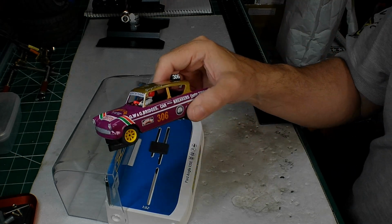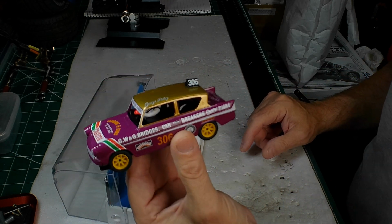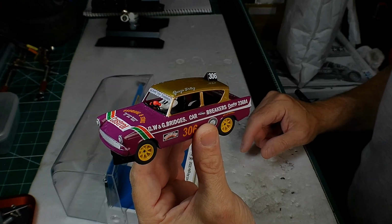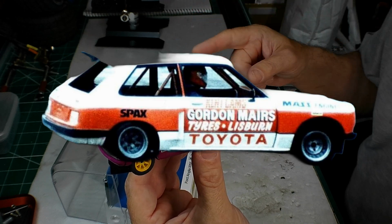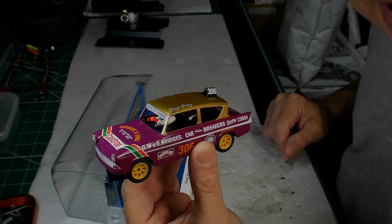Maybe what we could hopefully hope for is maybe an Ormond Christie Starlet. I'll put one up on the screen now so you know what I'm talking about. Maybe Scalextric will bring that out.